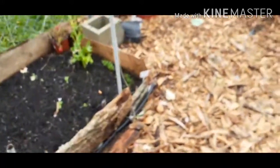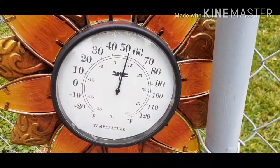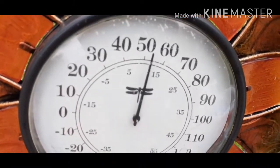But I wanted to show you guys something. This is the temperature here. It's like 55 maybe. But that's not what I wanted to show you.